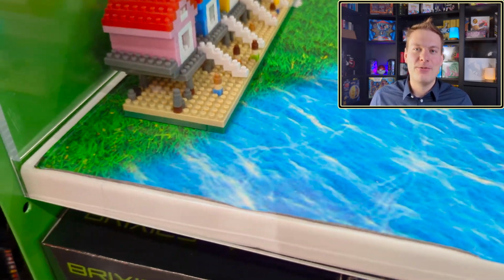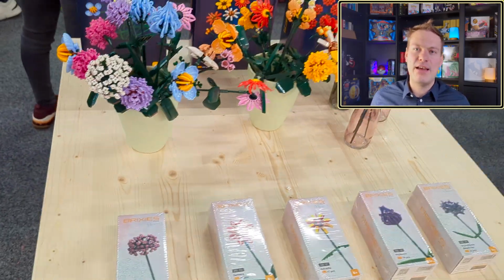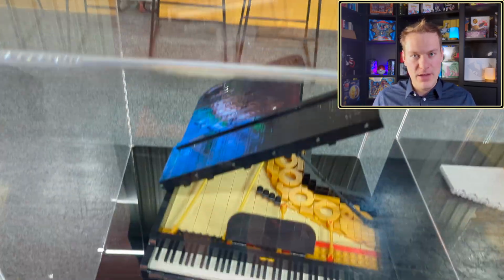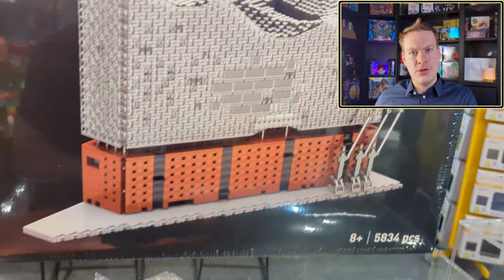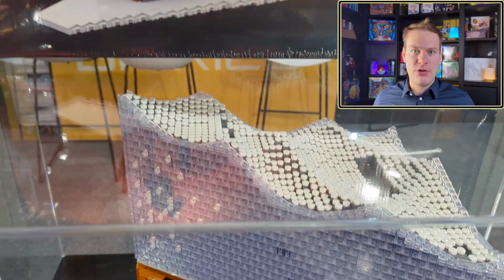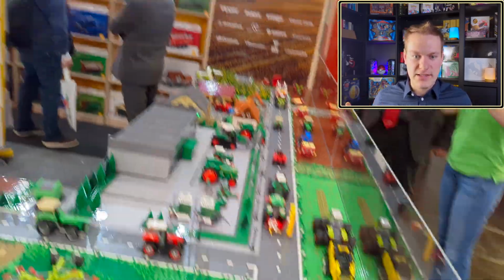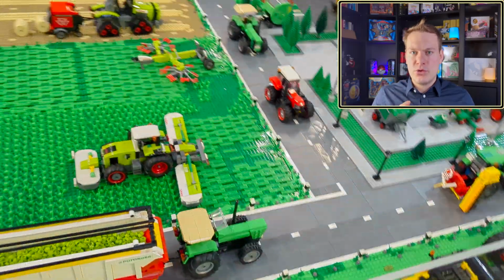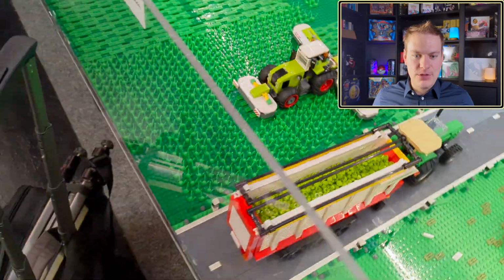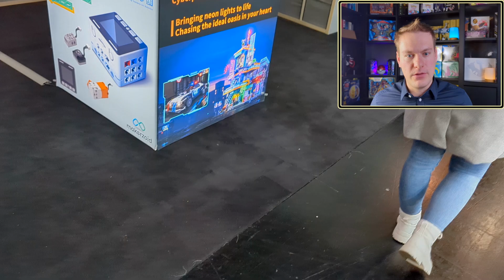Reminds me of the Netherlands, which, you should totally check that video out if you haven't. Of course, they have flowers like everyone else, a grand piano, and to the side, one of my favorite sets from the show, the Elbphilharmonie in Hamburg, the Hamburg Opera House. If you haven't been to Hamburg, I absolutely recommend you do. Great set. And then here, a big display of agricultural sets. I'm not sure if this is made for brands as promotion material, or if they sell it to the public like that. If you're interested, go check out their website.